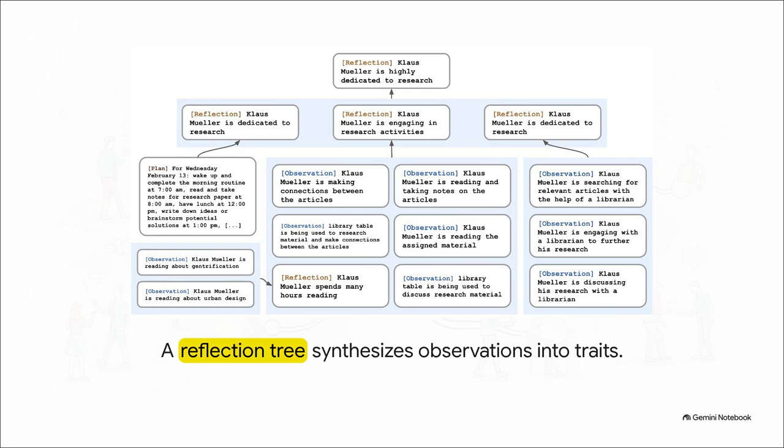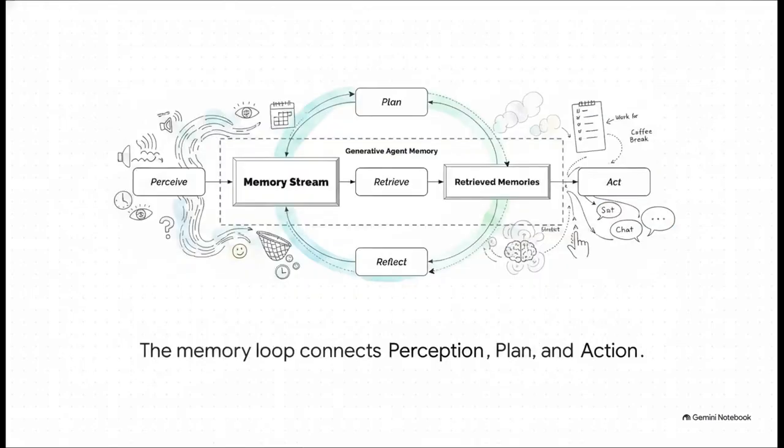Through reflection, he deduces a core personality trait, realizing, wow, I am highly dedicated to research. This is a total game changer because it allows the agents to generalize and make surprisingly human-like, long-term decisions. Let's pull back and see how this all builds together into the full system loop.